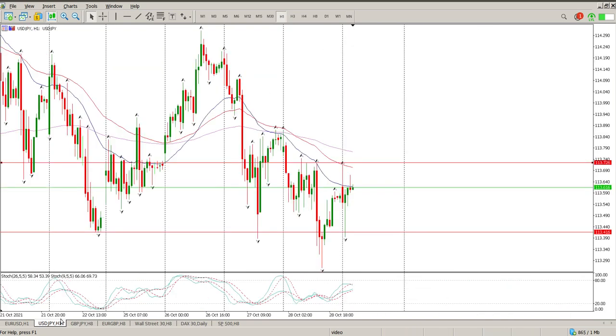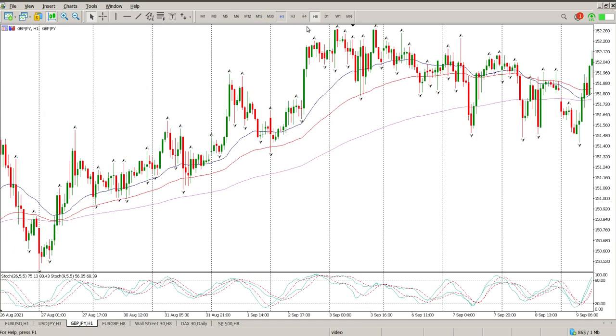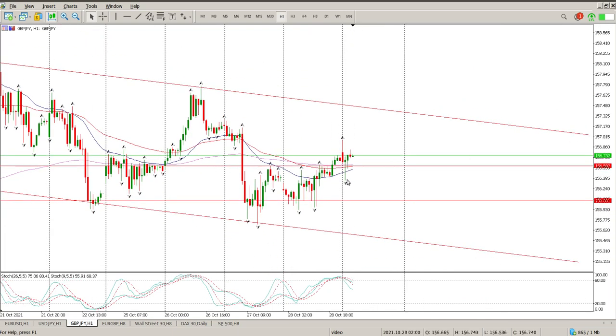Moving on to British pound Japanese yen, still very much in this flag. Trend is up. We've consolidated for 2 weeks now. Oscillators coming off quite nicely, but no real direction just yet. We're obviously looking for some break of that channel. So look at all these tails from yesterday, and this is just an indication of confusion.